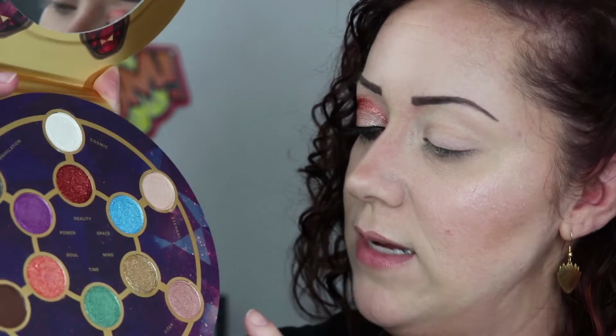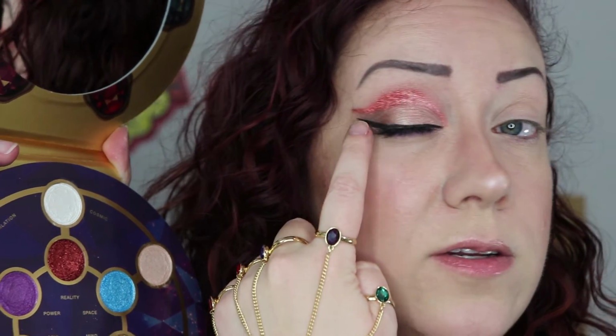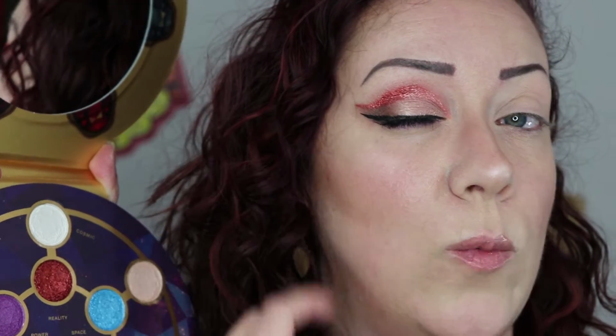I will just run you through it because I have a feeling the shadows are going to perform the same way because they really are all the same type of shadow, and at least from the swatches I can tell they are. So what I did was I started out with Infinity right here in the crease on a fluffy brush, and I am going to do them on the other side. And then I took Reality from the center to the outer portion. I just kind of winged it up.